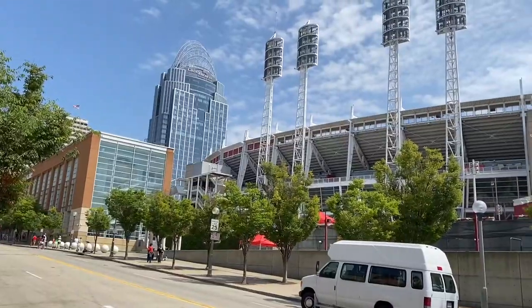So I've been a Cincinnati Reds fan for pretty much my whole life, and I do try to make it a point to get here to a game when I'm not trying to make a video. So I think this is like my fourth or fifth game this season. So I'm making up for lost time with the 2020 season where fans couldn't be in attendance. So it's great to be back in the ballpark. I'm excited to show you guys.